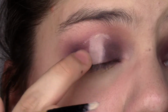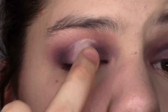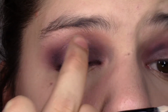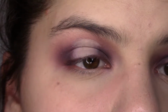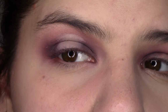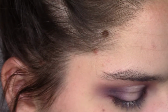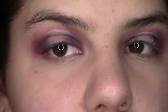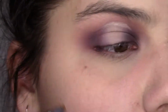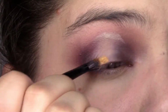And then I'm going to take my finger and work on the edges a little bit. So that's what we're going to work with, and I'm going to do the other eye real quick. And then I'm going to load up that gold on my brush, tap it because it's a bit fallout-y, and then just apply that.